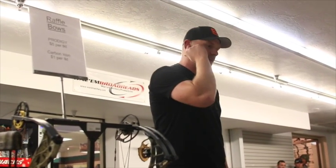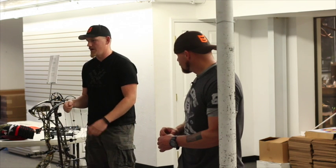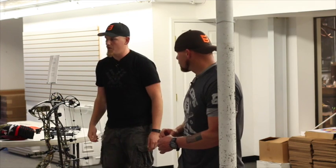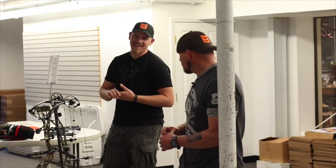My bull in 2011, I had to actually let down. I couldn't hold any longer. He started to take off. I called him back in and was able to redraw my bow. But it's because of nutrition. Yeah. Better. It was all the training I did.